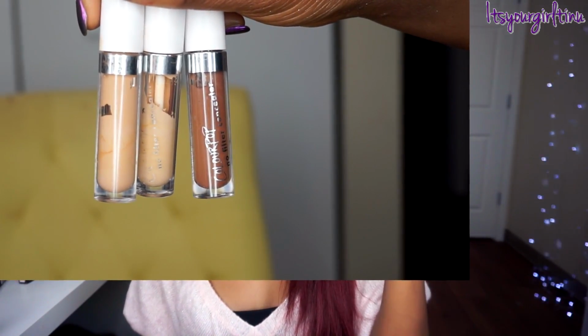The next honorable mention for drugstore would have to be my Colourpop No Filter concealers. I have these three. I ordered a couple more, but I love these. They're so creamy. They also blend effortlessly with a beauty blender or a brush. I love these a lot, and they set well under a powder, as well as the Maybelline Age Rewind.